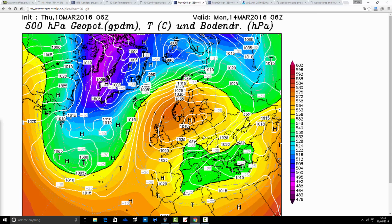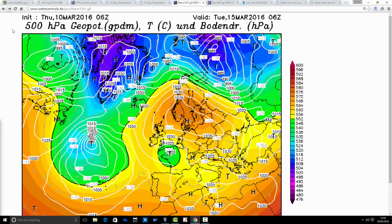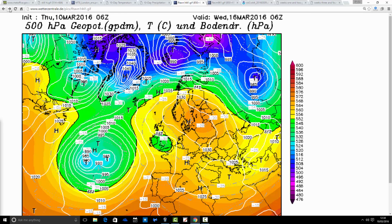Generic charts, here we go for Monday then. We've got high pressure over Scandinavia bringing in easterly winds. That won't be a desperately cold wind, but it will be cool, and it'll probably be dragging in quite a lot of cloud from the east. So I expect a fairly dry, cool, cloudy start to next week. We may get some sort of disturbance in the flow on Tuesday. That could bring a little bit of rain down to the south of the country.